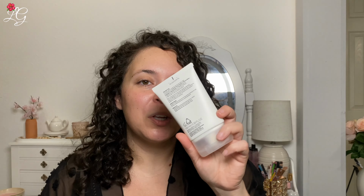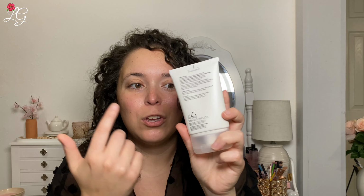Nowhere on here are the ingredients listed. You actually have to go online to find the ingredients. Not that there's anything that I necessarily saw wrong in here. It's just a little bit peevy, especially when with skincare you don't want to mix certain ingredients at the same time. To have to go online to look for them, it's kind of a pain, especially when you have all this real estate here. You could have easily put the ingredients on the packaging.